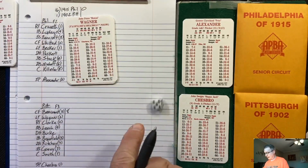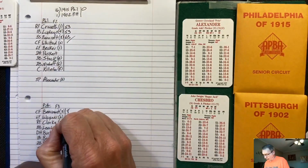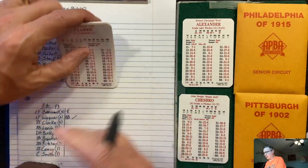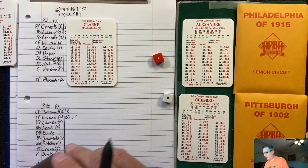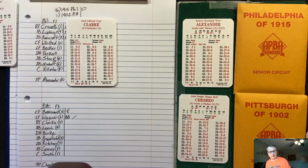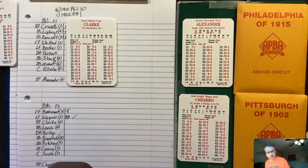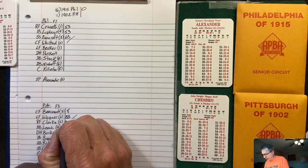Honus Wagner, 45, 14 is a walk. Wagner aboard, brings up Clark. Fred Clark. 11's a 0. 31's a 2. And a 23. It's going to be a triple. So Fred Clark triples in Honus Wagner.